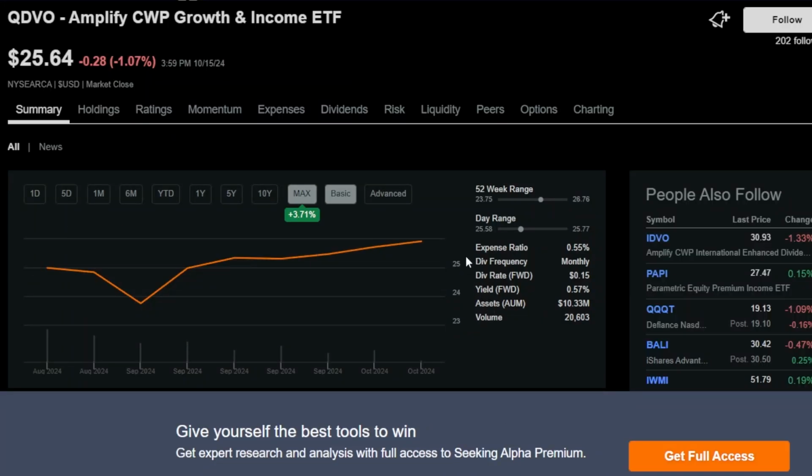Now, like I mentioned, QDVO is an Amplify ETF, but it is basically brand new. This ETF has only been trading since August 19th of this year. So again, you are going to be probably one of the first people buying this ETF, at least historically, if of course you grab some shares. Now, for one, the ETF started trading at around $25 per share and is trading just slightly above that on the max time frame.